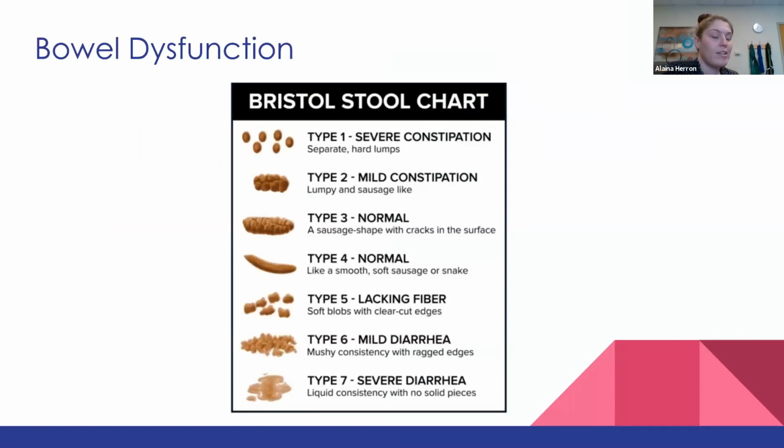So my patients will tell you, I love the Bristol stool chart. I think it is great. I think it should be in every bathroom. It's really great because as a picture here, you can see type 3, type 4, those are normal.